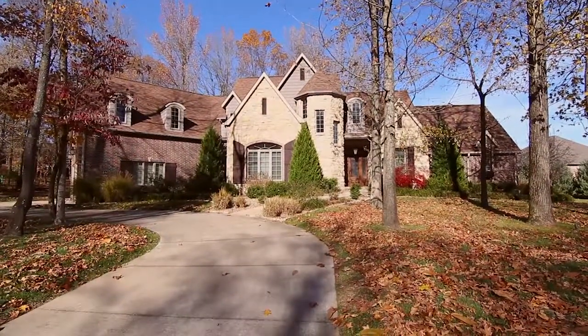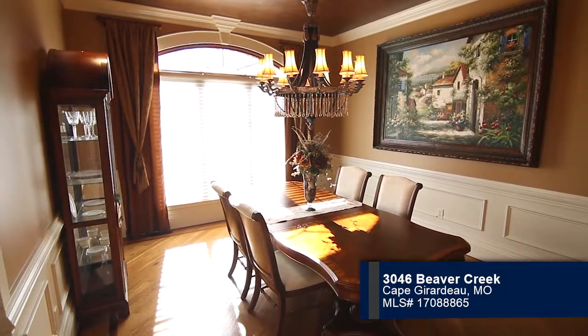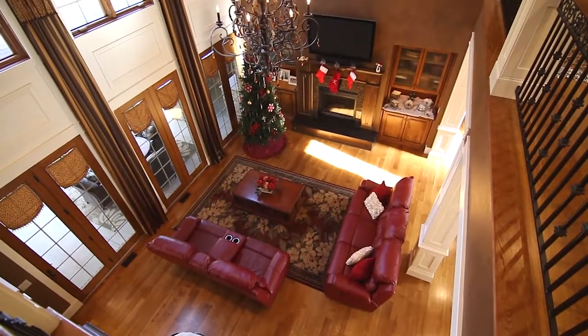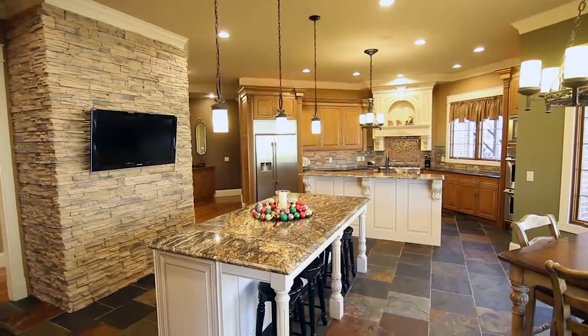Fall in love with this gorgeous home in Beaver Creek Estates. Natural light streams into the formal dining room with wainscoting. Soaring ceilings and walls of windows take your breath away in the living room. The custom gourmet kitchen with hearth room boasts bar stool seating and stainless steel appliances.